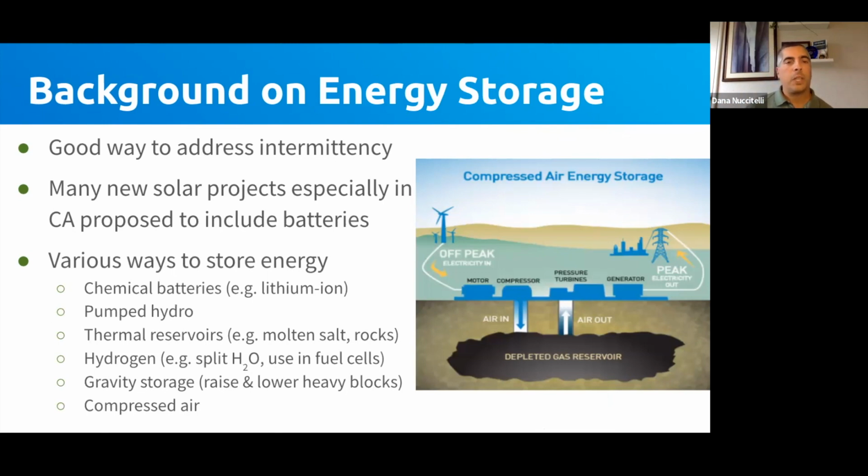In California, especially where I am, we get something like 20% of our electricity from solar power already. And so that's becoming an issue because, again, you have lots of sunlight in the daytime and then the sun goes down and that kind of goes away. And so most of the new solar projects that have been proposed in California, especially in a lot of the Western United States, have already been proposed to include battery storage with them.